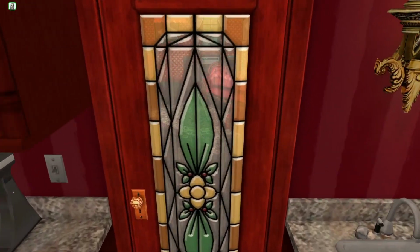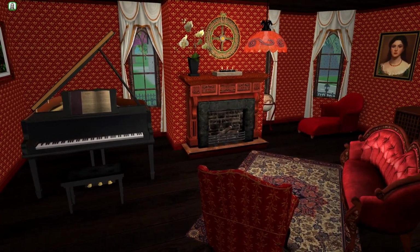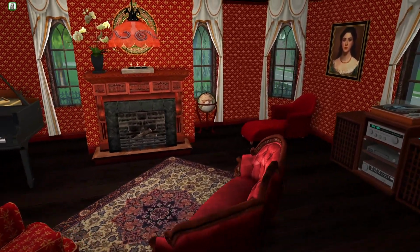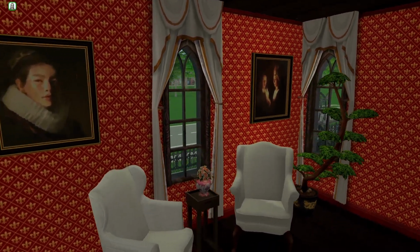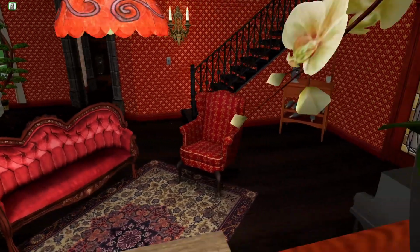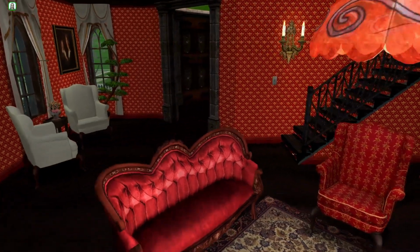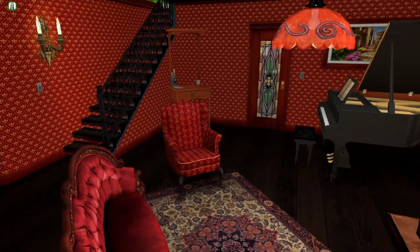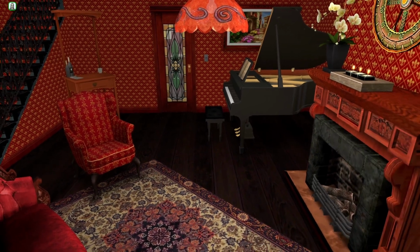So if we go through this door here, this is the formal living room. There's a grand piano, a fireplace, seating, lots of portraits and decoration. I used a lot of wallpaper. There's a nectar bar too. I used a lot of wallpapers in this build that I do not usually use. So it was actually quite fun to use all of the different types of wallpapers that I don't tend to use, especially not together.